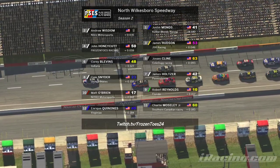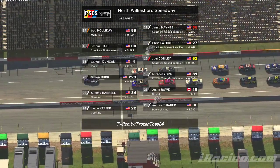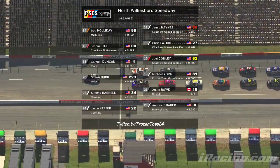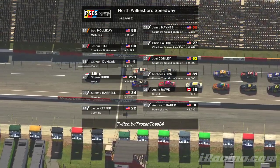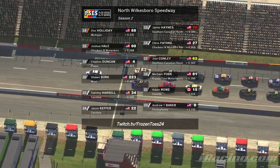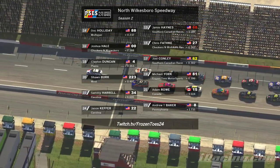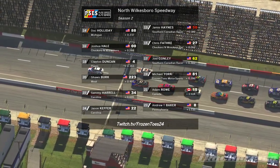Row 6 is Chris Mosley and Enrique Quinones. Jamie Haynes is starting 13th with Doc Holliday outside of him. Christopher Fathke and Joshua Hale make up row 8. 17th is Joel Conley. 18th is Clayton Duncan. Michael York rows off 19th. And Sean Burke is on the outside of row 10.